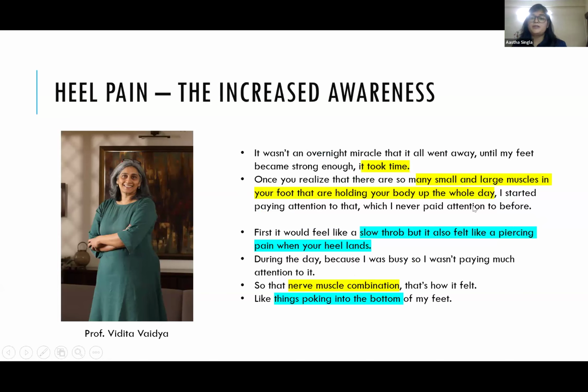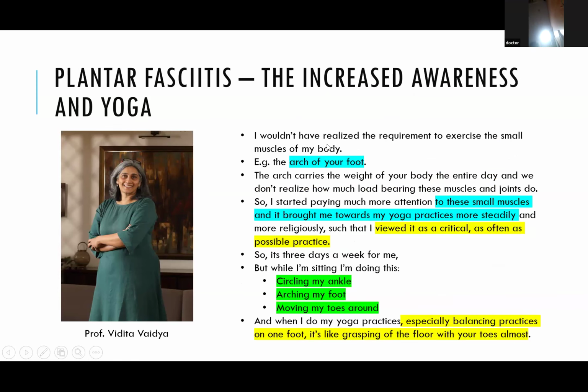She says that it took time, and there are so many small and large muscles in our foot that are holding our body the whole day, which we do not generally pay attention to. Initially, the pain was a slow throb, but then it felt like a piercing pain when the heel lands. When she developed plantar fasciitis, she realized the requirement to exercise the small muscles of the foot, and she started doing the yoga practices more steadily. She viewed the yoga practices as very critical, and she did them as often as possible.